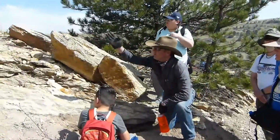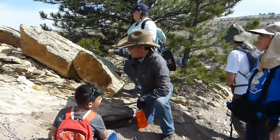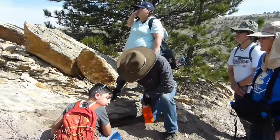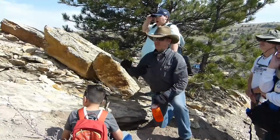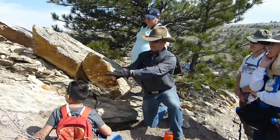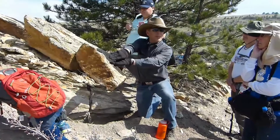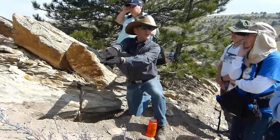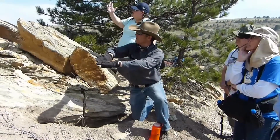The trend of the fault is off to the northeast, and the dip of the fault is off in that direction. And again, we have this sense of it being a reverse fault, where we start with flat-lying beds like this, and the fault comes in, picks them up, and bends those same rocks over each other, and you get about a 40-degree dip, just like this.